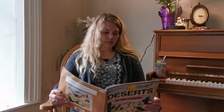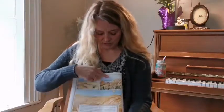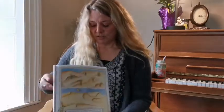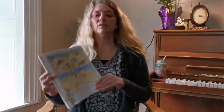So here's some different deserts. Here's a sandy desert. Here's a rippled desert. Here's a rocky desert. And here's a desert with dunes. It all depends on how the wind has blown the sand or the rocks.